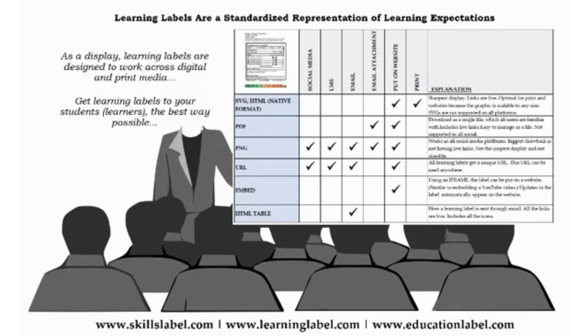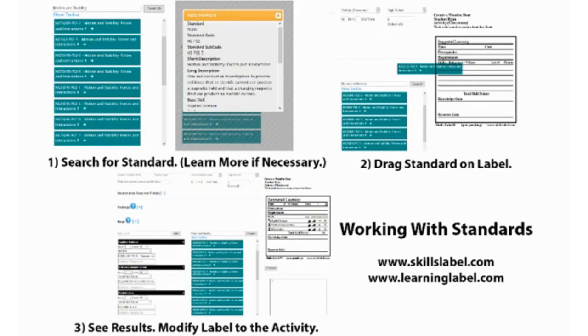One goal in making learning labels an effective standardized display is to provide many ways to distribute them. Each learning label gets a landing page with its own unique URL. From this page, learning practitioners get labels to their audience in many ways. There's no use in having education and training standards without us representing them in a clear, concise way. The succinctness and readability for all parties differentiates the technology from anything else in the marketplace.